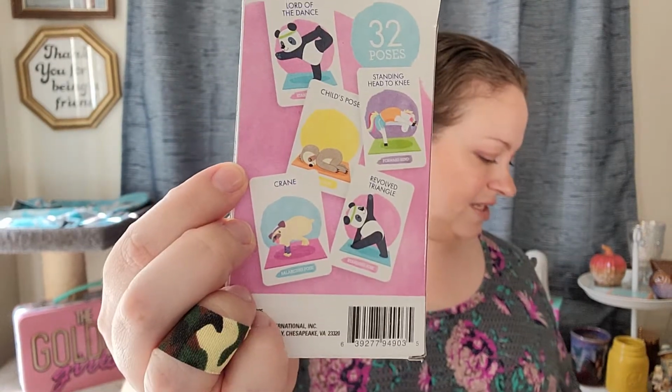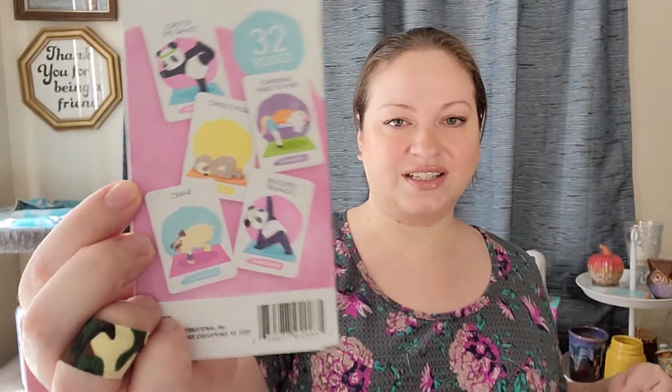And I have some of these, and I think they're so fun. It's fun to just get up in the morning, shuffle it, and I'll take like 5 cards out and lay them out and do the 5 different poses and stuff. I think it's pretty fun.